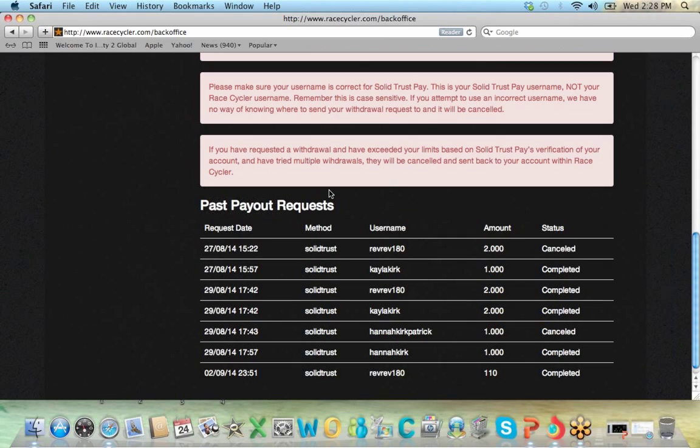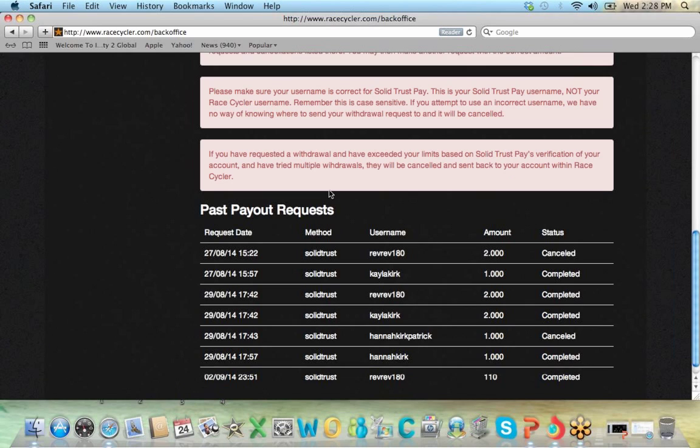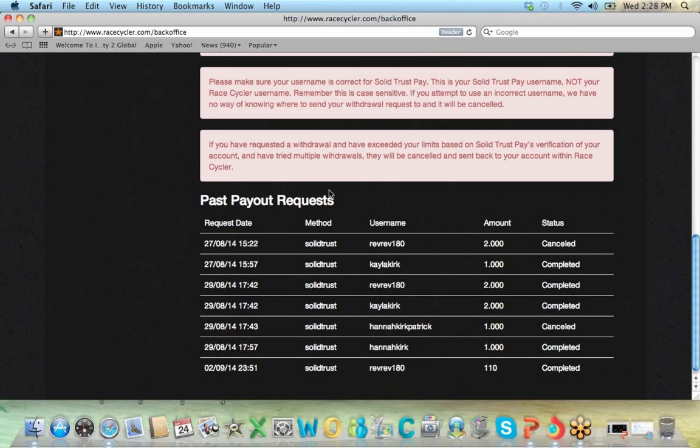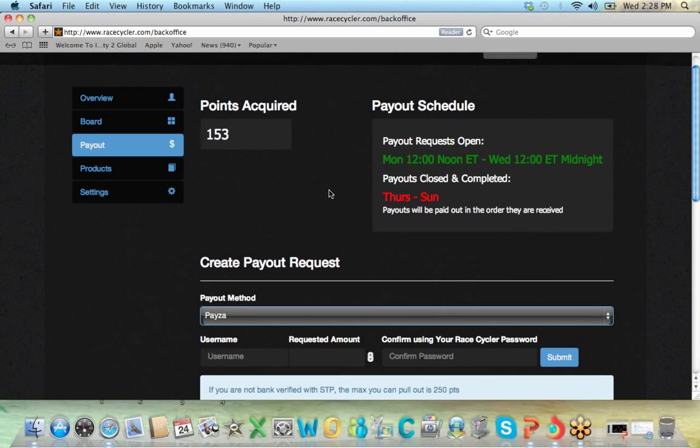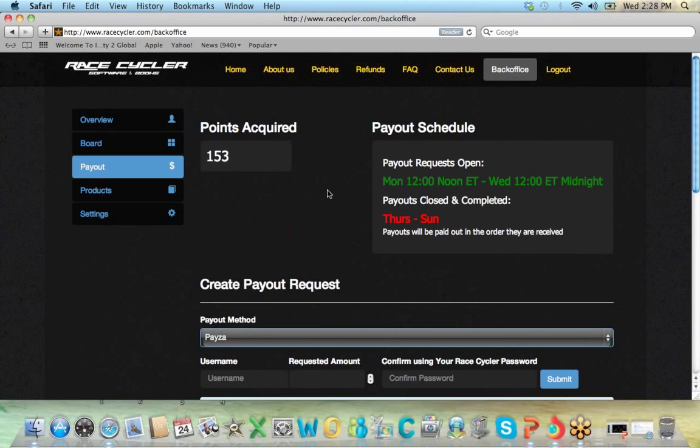If you scroll down a little bit further, you'll see some of the payouts. You can see some of them lined there, 2,000, 1,000, 2,000, 2,000 on down the list there. Just kind of gives you dates and times of the money that you've taken out and what you've earned there. But this, again, is all on your payout screen.